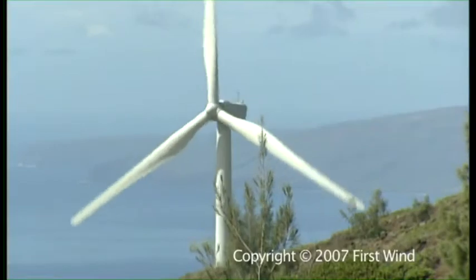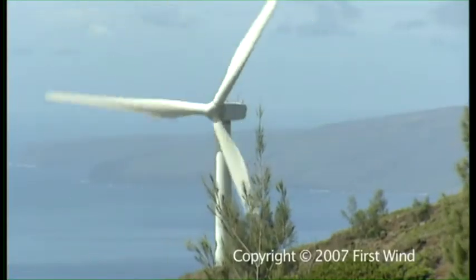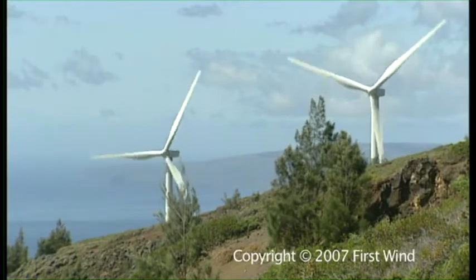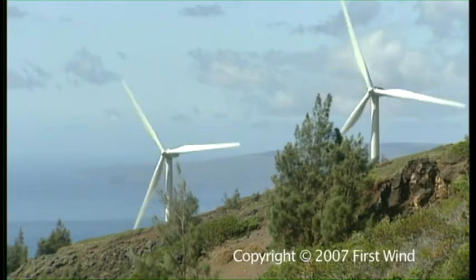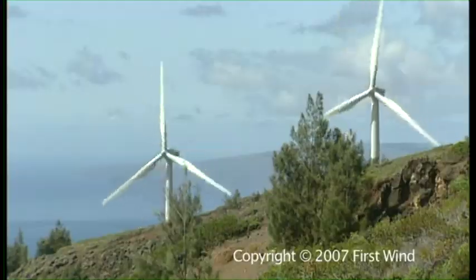So our company has a commercial scale wind farm on the island of Maui. There's 20 wind turbines made by a U.S. manufacturer, GE. They were put in operation in June of 2006, so almost 5 years now. We have 20 turbines up on the hills of Ma'alaya, and those 20 turbines are providing between 9 to 10% of Maui's energy needs. That's roughly enough electricity to power about 11,000 homes on the island of Maui.